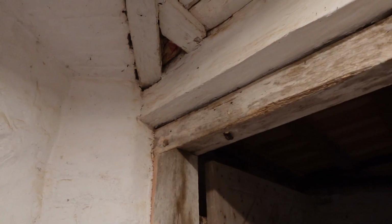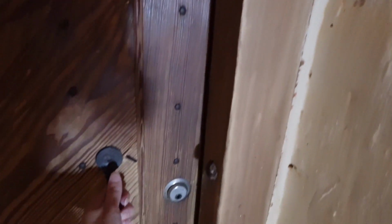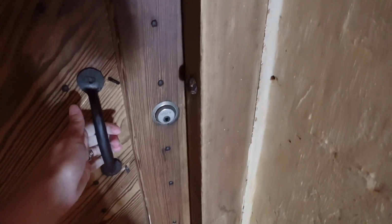Oh, great. Oh, gross. Okay. It says, welcome, please enter slowly. So let's continue exploring. Oh, wait. Is it this way? Oh, I was pulling it the wrong way.